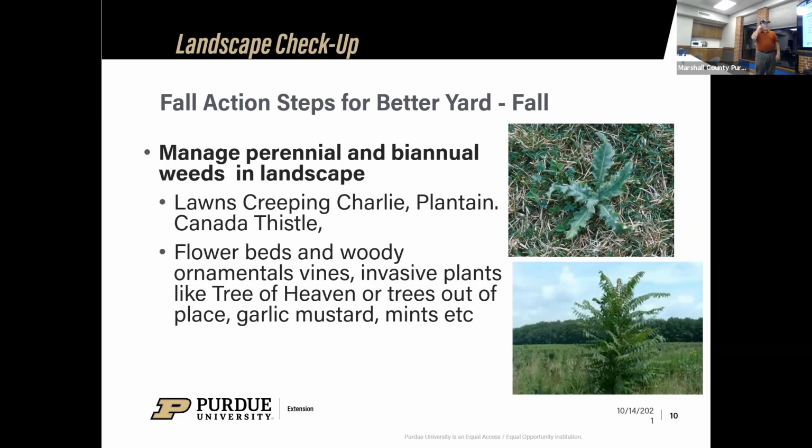So in our flower beds and woody ornamentals, you want to make sure there are no vines you don't want growing. What's amazing to me is people actually come up to me and find perennial plants in their landscape, and they ask me if it's a good plant. If something is growing there that's not supposed to be there, it's not good. Kill it. Just kill it and don't worry about it. Perennial plants don't cost that much. Get the cultivar you want, even if it's something you want.